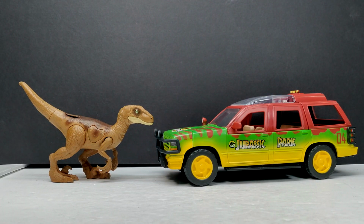So it looks really cool. Yet again, definitely something I am really happy to now have in my collection after spending quite a few months searching for it. So let's jump to that closer look at both of these right now.